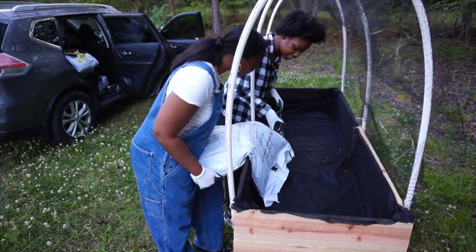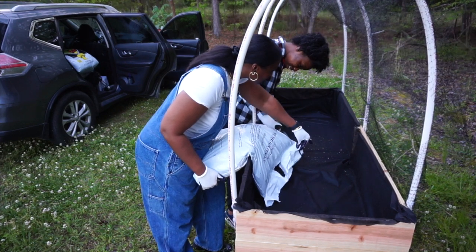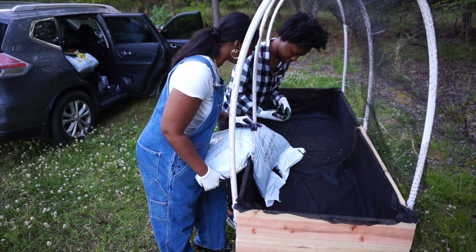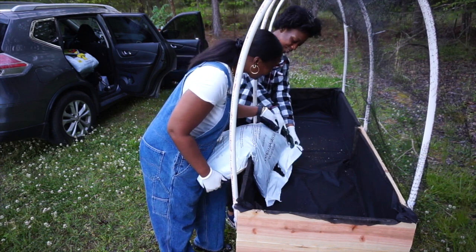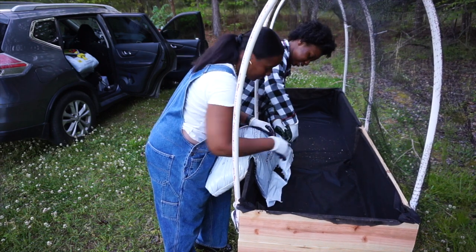You need to start cutting it? Yeah, like you're going to cut it up here. You might have the scissors upside down. I do? Maybe. Turn it the other way. Yeah, like that. Okay. Now you should be able to rip it apart.